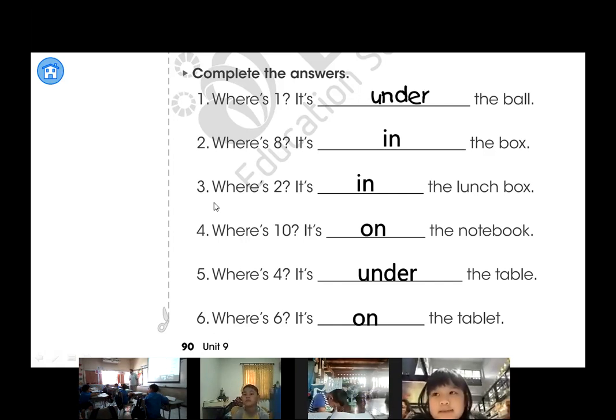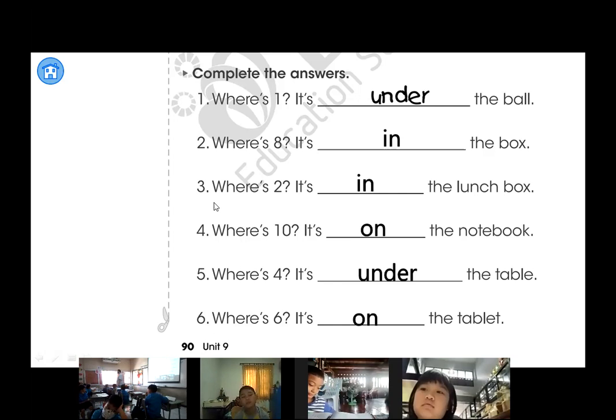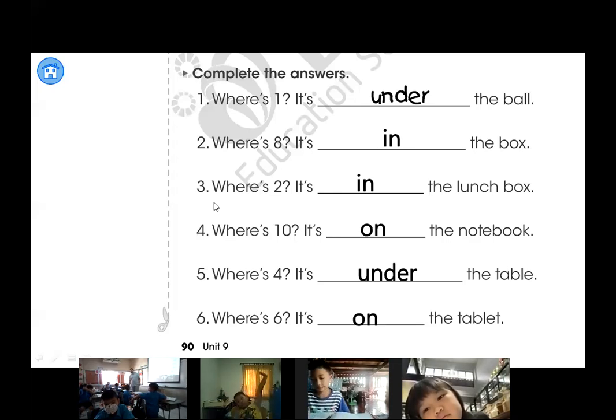Everybody finished? Yes or no? No. Aris? Yes. Sorry, Aris. Finished. Quickly, Aris, quickly. Okay, next page. What's our next one? Okay, next one. Let's wait for Harris.